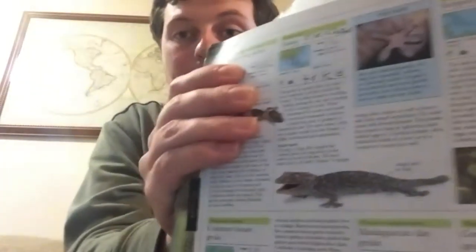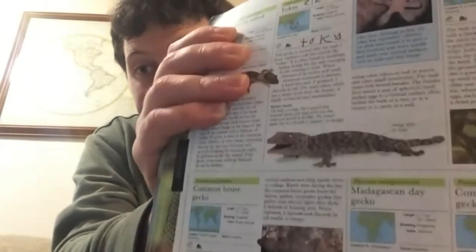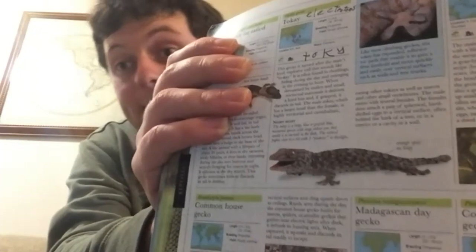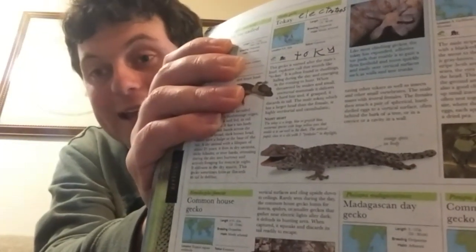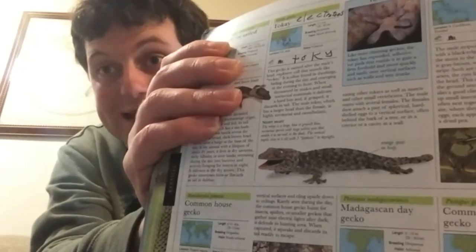Let's see here. If I look in this book, there are different kinds of geckos in the world. For example, here's the tokay gecko, one of the largest. Tokay geckos live in rainforests in Southeast Asia. They are nocturnal, which means they sleep during the day. During the night, they climb around and prowl on the ground and in the trees.